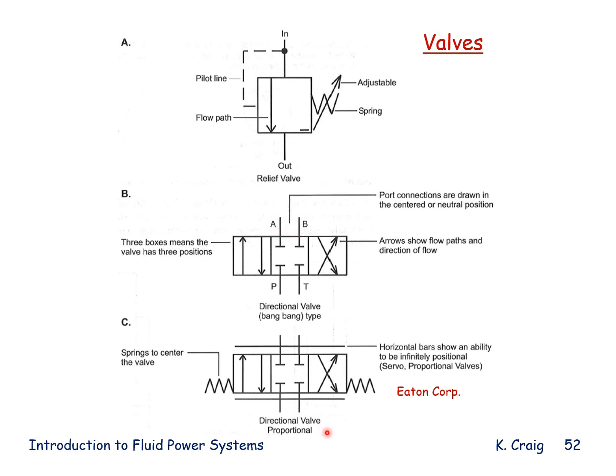This is a directional valve that is proportional. The springs are to center the valve on either side. The horizontal bars at the top and bottom show an ability to be infinitely positional, as in servo or proportional valves, where the directional valve in B is a bang-bang type of valve, and it's not positionable. It is either in one position or another. It cannot be positioned as the servo valve can be positioned.